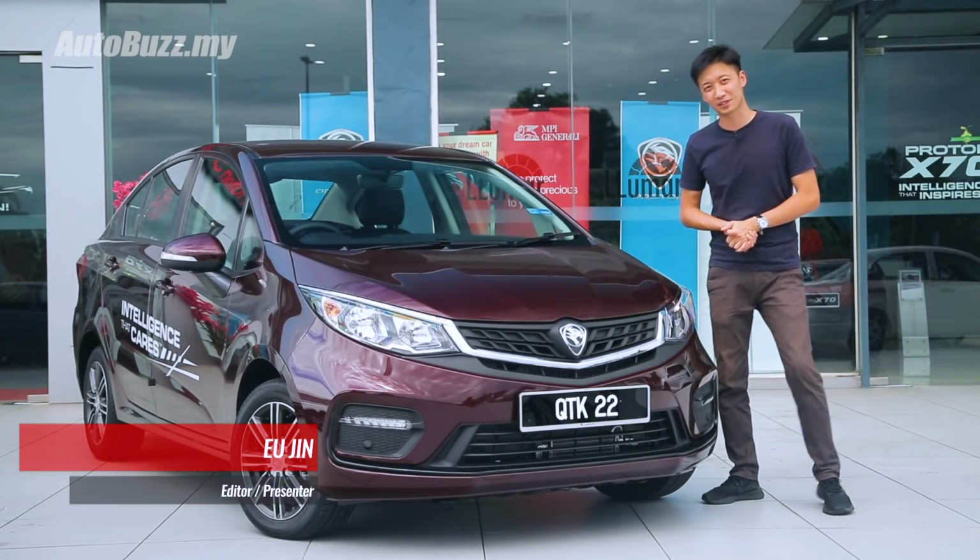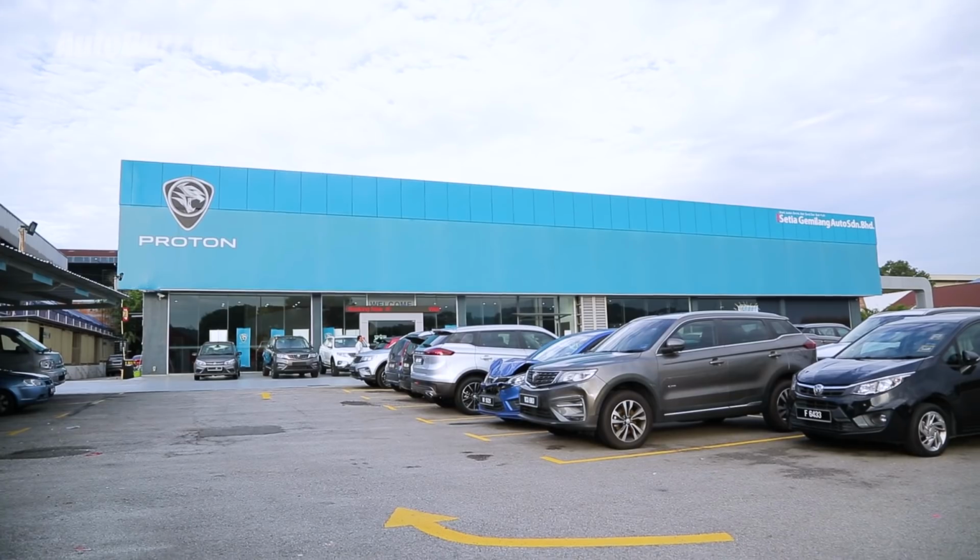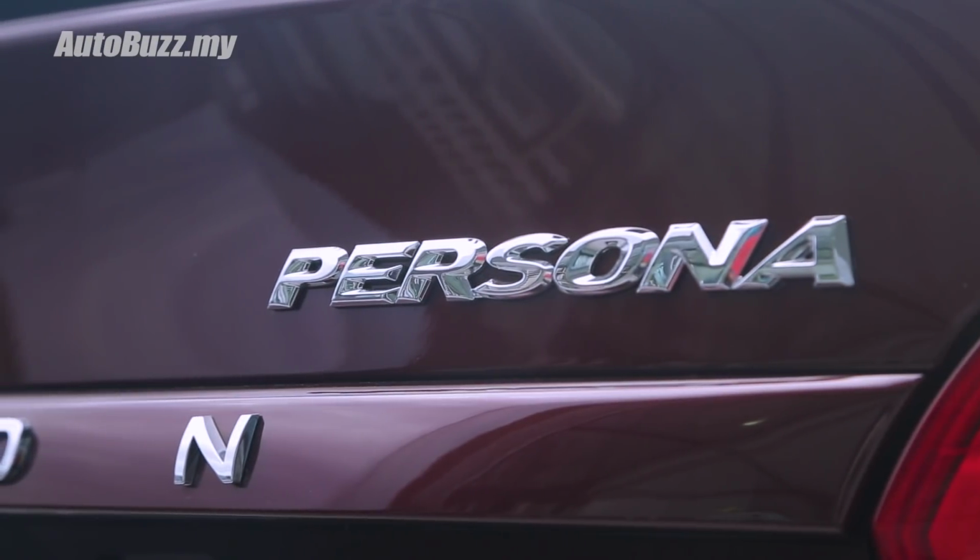The new facelift Proton Persona is now here, looking more well-dressed and mature, and we're here at the Proton showroom to check out what kind of new features this car has to offer.